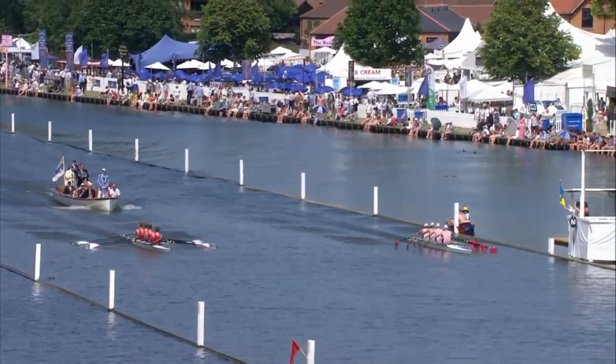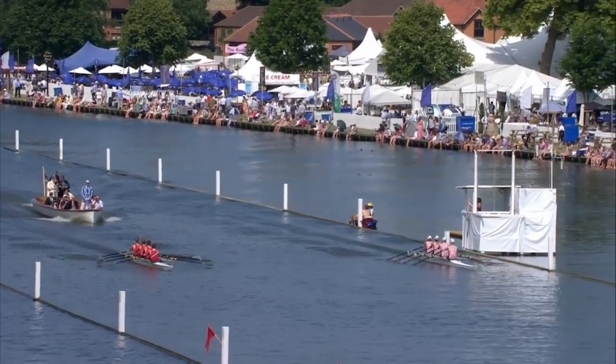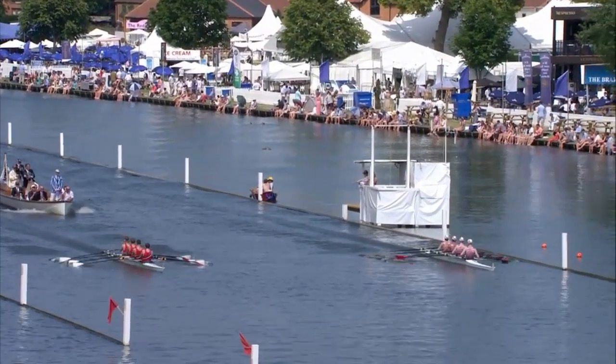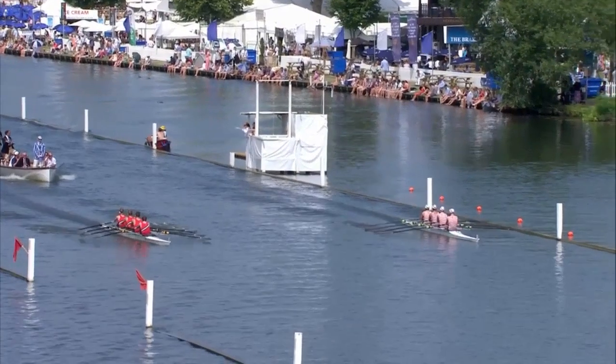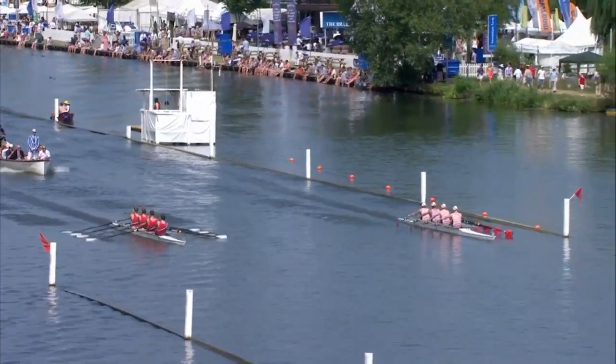Yeah, and sometimes doing the qualifiers can be a positive. You know, people love to get automatic selection into the regatta, but sometimes to actually race down the course and actually experience what it's like, understand where the markers are, put a race plan together, can sometimes come into your benefit when you come into the regatta itself.